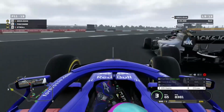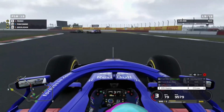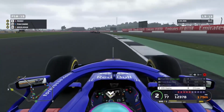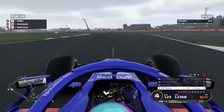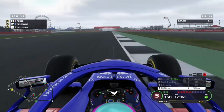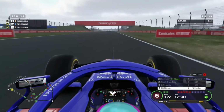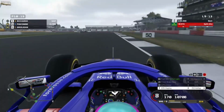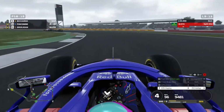So we're going to hang it around the outside, and we can move down the inside of Romain Grosjean. So we have managed to gain a position just about there. There's Perez and there's Ricciardo ahead of us. So we've gained 1 position there. Technically, we haven't gained actually any positions since Vettel is down the road, but we've gained a position on Grosjean. So we're back into a provisional P5.